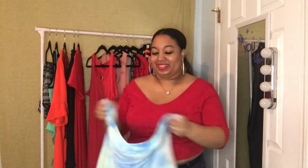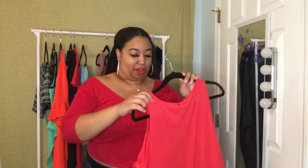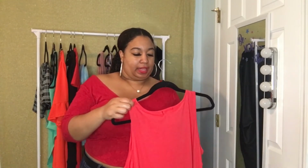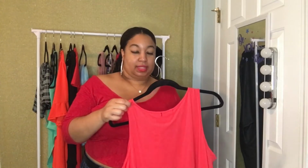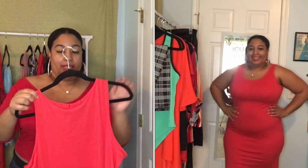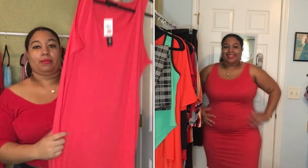Really, really cute. For my next item, I purchased this red dress in a size 3X. The brand is Absolutely Love It. This is also a great brand at Rainbow. I purchased this dress for $5. It is really cute. It's a tank top dress.